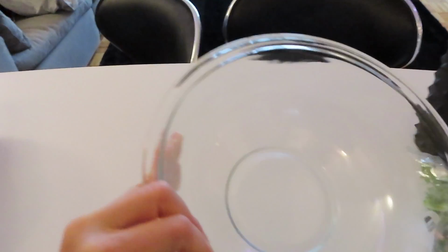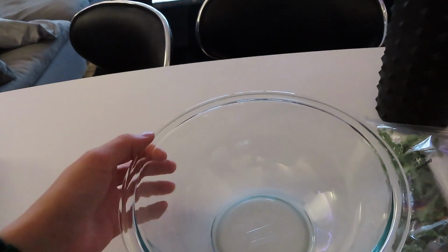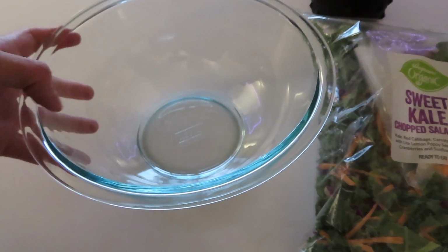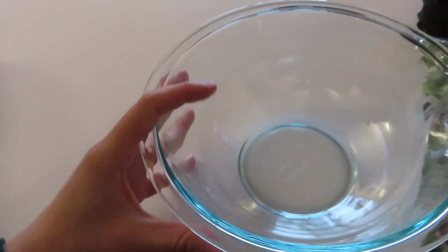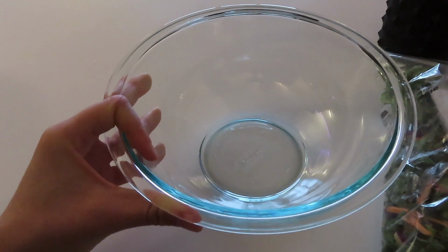So I'm gonna use this bowl to mix it with. This is a Pyrex bowl that I got from Amazon. These are life-changing. It comes with 3 different sizes, and this is the medium one. I like to have my salads in it. Toss your salad in the bowl, which I like doing. These are also really good for leftovers and stuff, because you can throw your leftovers in it and they're oven safe. So you can just pop it in the oven.